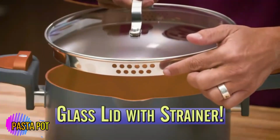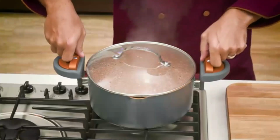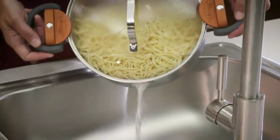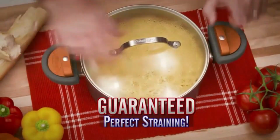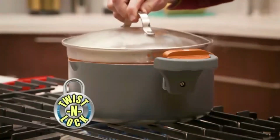Pasta pot. Twist lock handles. Strain out water in seconds. Simply twist the handles and drain out the water. No strainer needed. The ultimate kitchen gadget. The Gotham Steel Pasta Pot is 3 kitchen gadgets combined into a single pot.